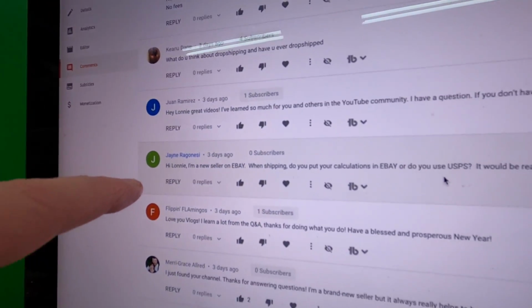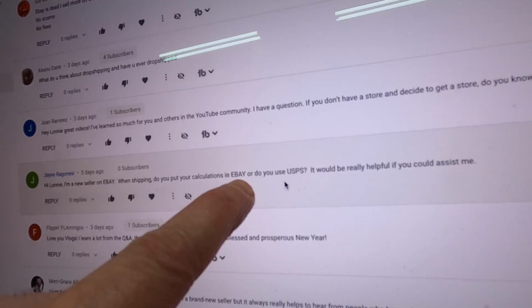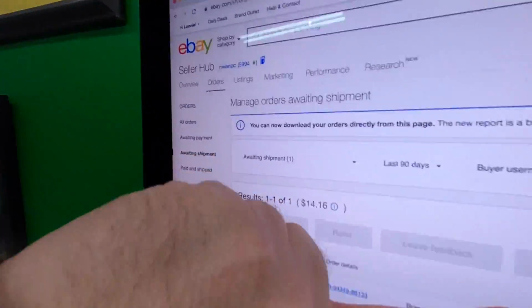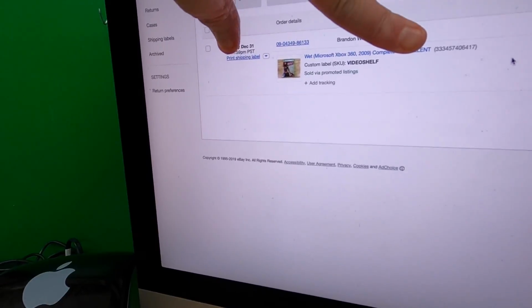Okay, this is from Jane. Hi, Lonnie. I'm a new seller on eBay. When shipping, do you put your calculations in eBay or do you use USPS? Well, you do both. And you can actually ship from multiple places. But what I usually do is go to the manage orders awaiting shipment screen, and there it is. And then I just go to print shipping label right there. That's all you gotta do. You just click on that.